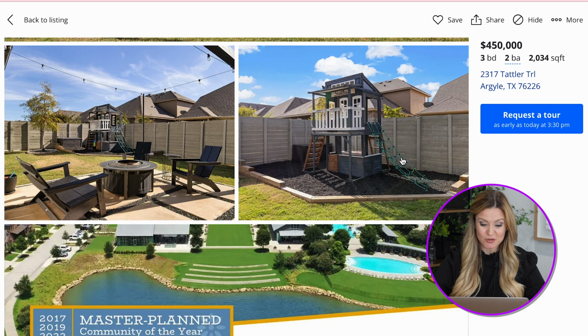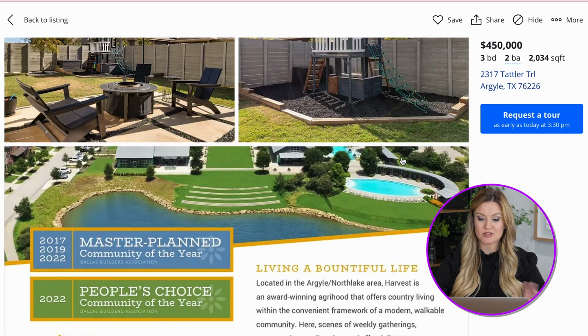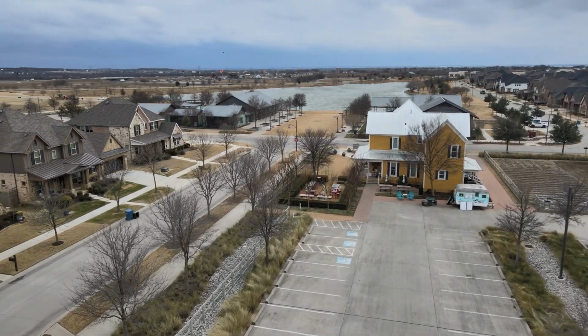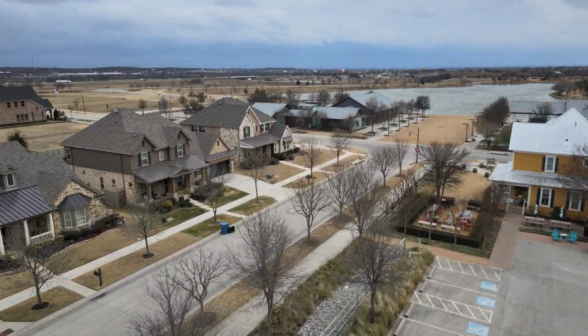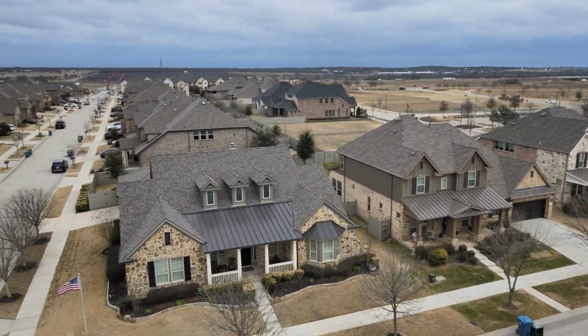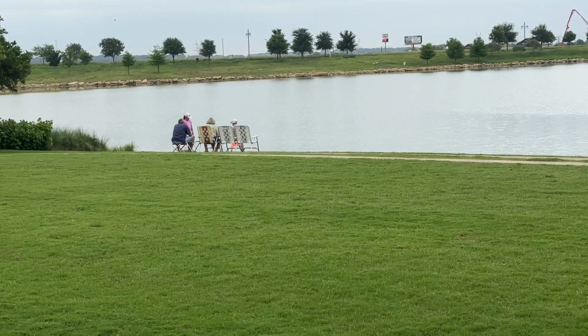And this listing shows the master planned community of Harvest. They have so many activities to do. They have a coffee shop that you can hang out at, a little fishing pond, a great neighborhood to land in Argyle. It has gyms, swimming pools, parks, great family vibe.